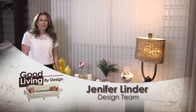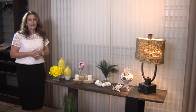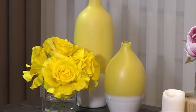Summer's upon us, it's a great way to bring the outdoors in. I have a few great inexpensive tips for you to do that. Starting with color. Nature has beautiful colors in it during the summer, so bringing the yellow into your home or the green here in the grass, that's beautiful to bring into a design and adds a pop of color.